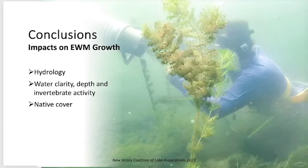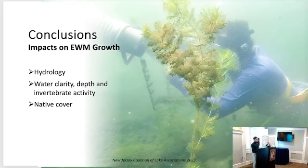So, some conclusions. Again, we're really looking to try to figure out some things about milfoil and why it grows where. Some impacts on its growth. Hydrology is big, so our fragmentation net. At each visit, we remove hundreds of fragments from this net. This is the downwind side of the lake, so that has a big impact on where the milfoil can settle.